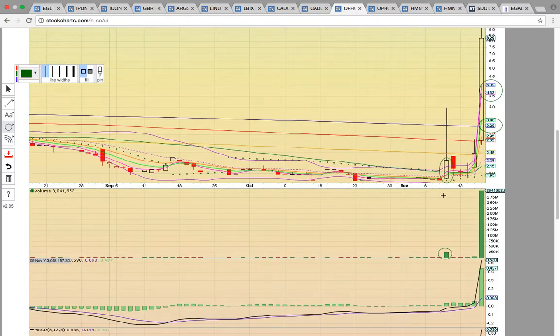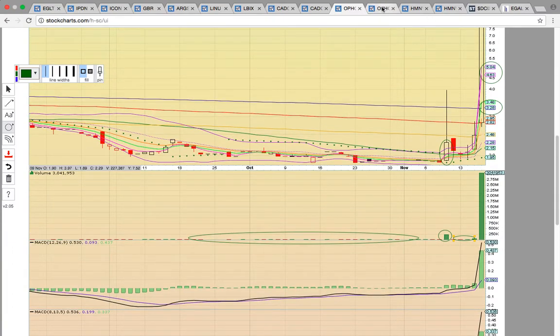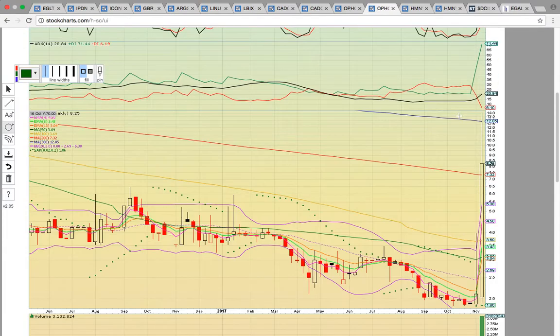So once again, look at the average daily volume. Some days there's no volume at all. Even when there was a volume spike, the next day there was no volume. So it was almost impossible to get out if you were trying to sell. If you're stuck in a play like this, you have to use the big volume day as your exit out. Okay, so look at the weekly chart here, and this is the OPHC weekly chart.